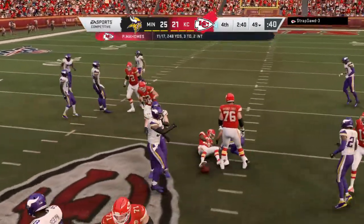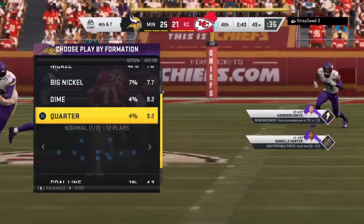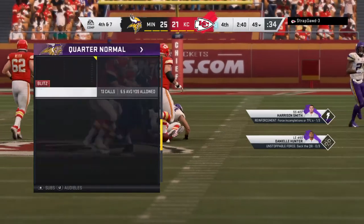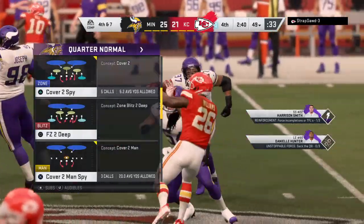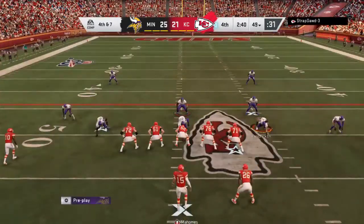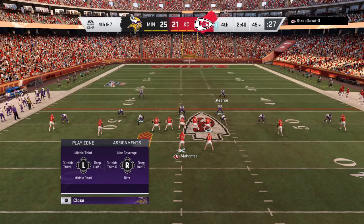Now a 3rd down throw, but it misses the target, incomplete. Didn't have a receiver open downfield, and as it turned out, couldn't even find his outlet man because of the coverage. It was way too tight, unable to find anyone open. One score down, here we go. They're going to go for it here on 4th down.